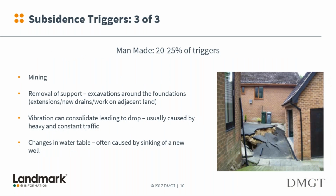And the third subsidence trigger is man-made causes. Now, there are 3 of these shown on this slide. The first one is removal of support, for instance, retaining walls or foundations, leading to a land or building collapse.